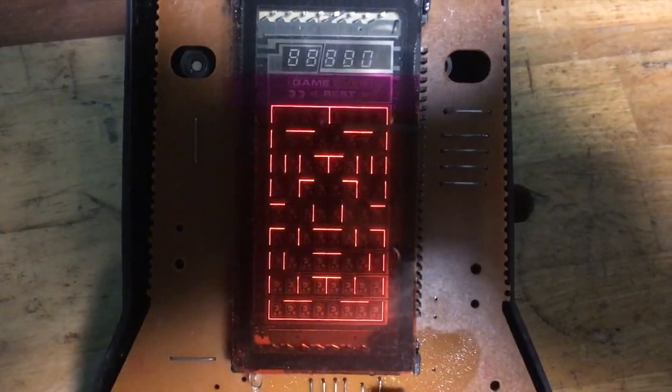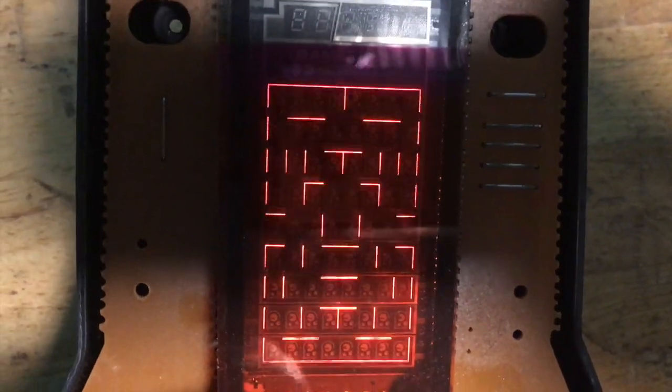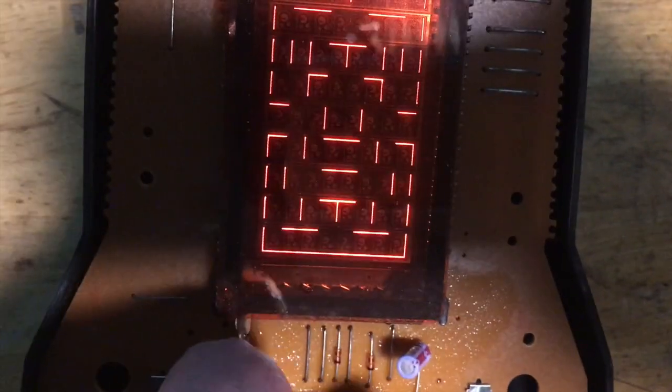Hang on, let me turn these lights up. Yeah, that's exactly what it was. Look, the maze is lit up. I don't see anything on the scoreboard up here. Power switch is functioning now. Okay, well that's cool.